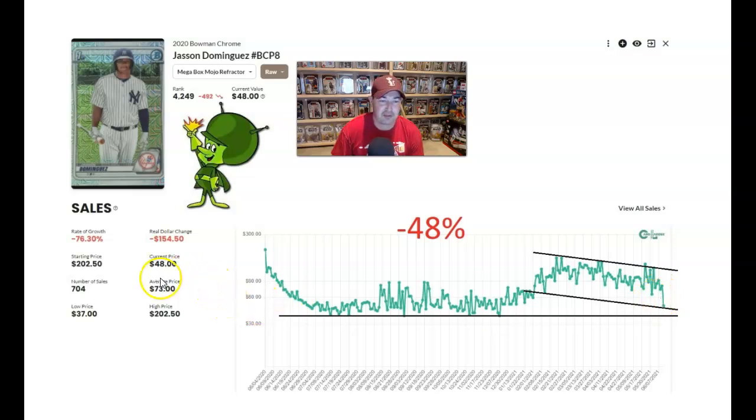So last price is $48. Pretty good line in the sand here around that $37-40 level. So I think you're getting close to an area where it's gonna be a while before we see Jason Dominguez. But if he is what he's cracked up to be, then this is probably getting into an area where it's at least pretty darn interesting.